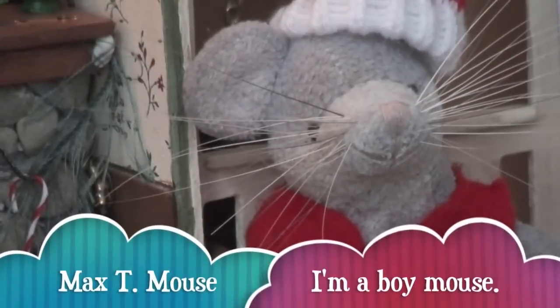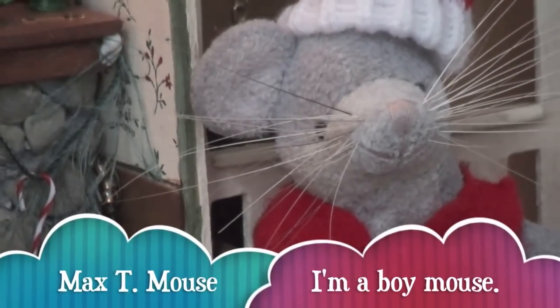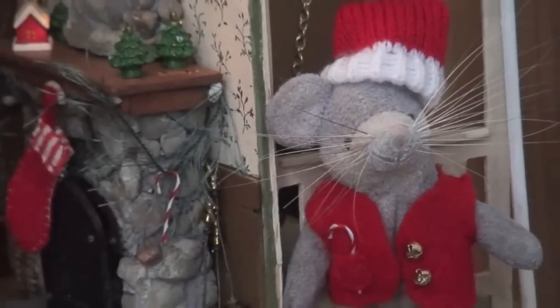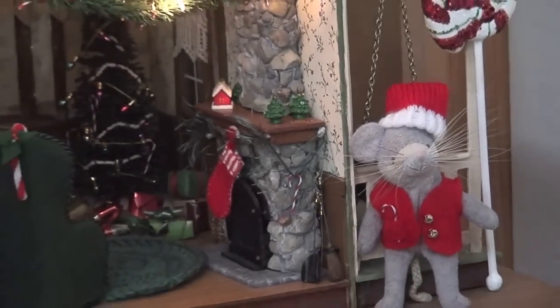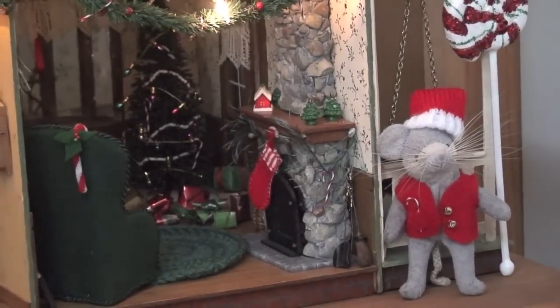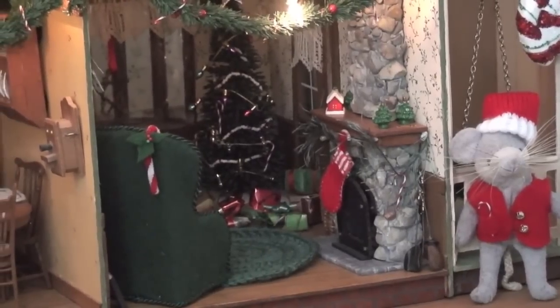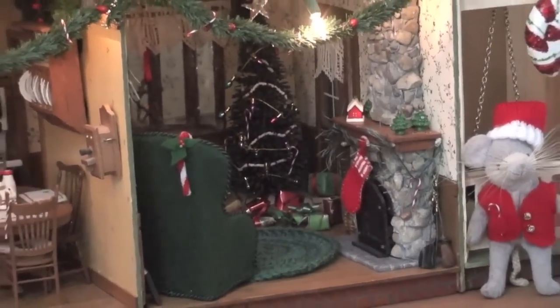It's me, Max T. Mouse. Welcome to my new mouse mansion. I got it for Christmas last year from Santa. It took me 6 months to build. Plus, I had a lot of help with the carpentry and tiling and building because I am only a little tiny mouse. So I did get quite a bit of help.